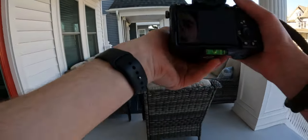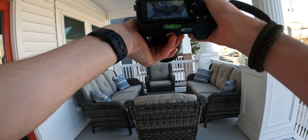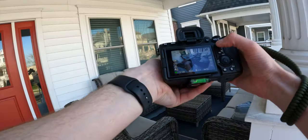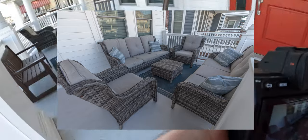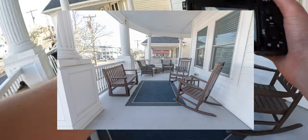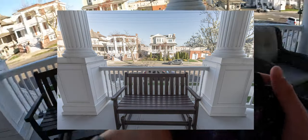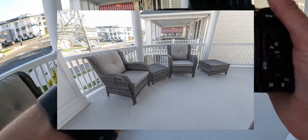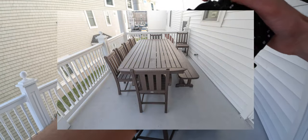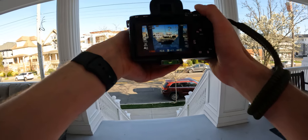I almost forgot, we gotta get the patio furniture out here. The nice porch furniture, whatever you wanna call it. So we'll get some shots of that. Looks great. We'll get over here. Awesome. Cool. Great, and then the big table out here. Cool, cool. Awesome. And then we'll get a nice entrance shot right here.